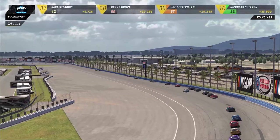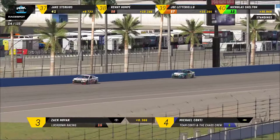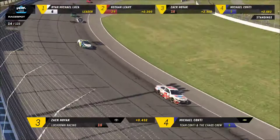Novak made that move on Michael Conti for position number three. And we saw that on ISM Raceway as well with Michael Conti. Very strong early in the run, very strong late in the run, but they struggled to find that mid-run speed. And right now, 14 laps into this race, falling back a little bit.